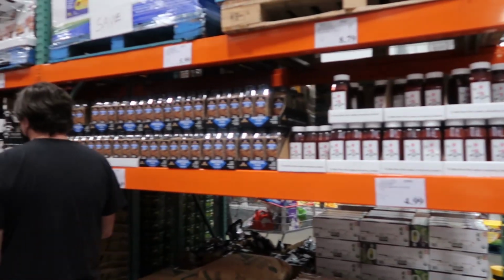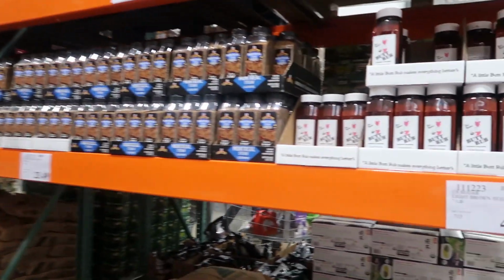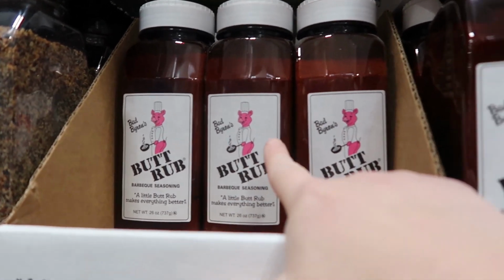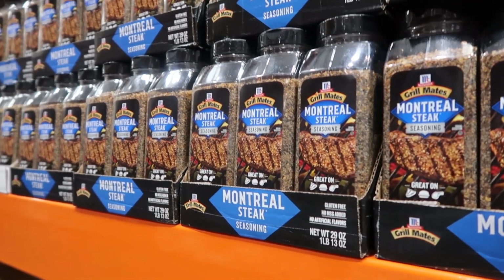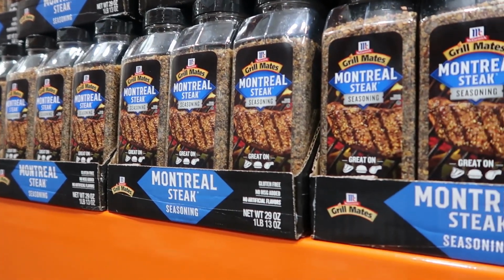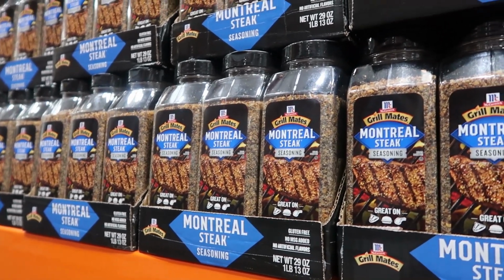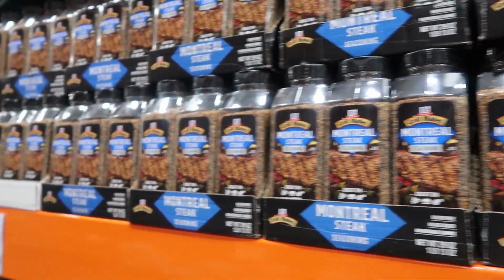All right, spice aisle. They've got some great stuff and some not so great stuff. Again, read ingredients. We absolutely love this Byron's butt rub. Has no sugar in it. This is what we use when we do barbecue. Montreal steak seasoning. This stuff is great too. It's $5.99. However, Fresh Jack's makes a steak seasoning that we like way better, so we don't buy this anymore, but it's definitely an option. Doesn't have any MSG or any artificial ingredients, so it's definitely an option, and it's definitely a cheaper option.